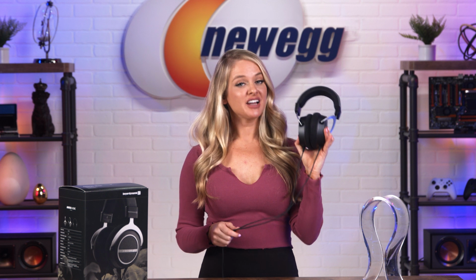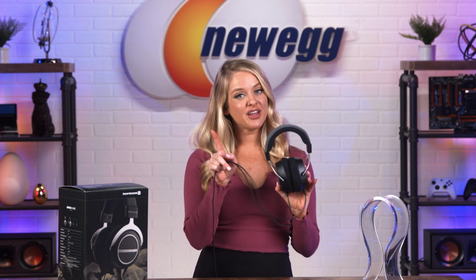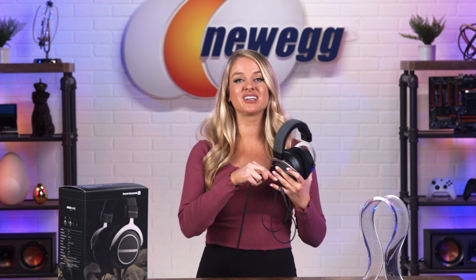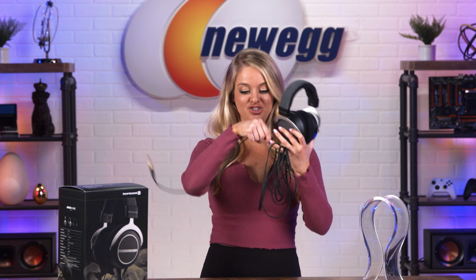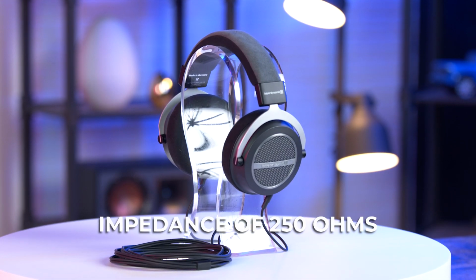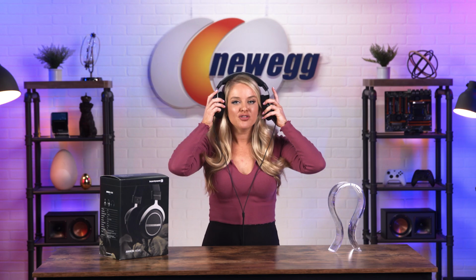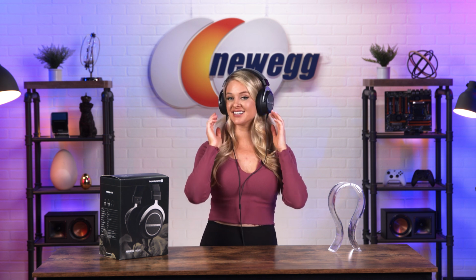Now these are a corded headphone, which may not be ideal if you plan on using them while on the go, but if you're just sitting at a desk or lounging on a couch, the Amiron Home Headphones could be perfect for you. And then the 3-meter stretched cable gives you plenty of room to move around and get your groove on. Look at how long this is, you guys. They have an impedance of 250 ohms with 102 decibel nominal sound pressure level. Overall, this is a high-quality headphone that's comfortable to wear for long hours at a time.